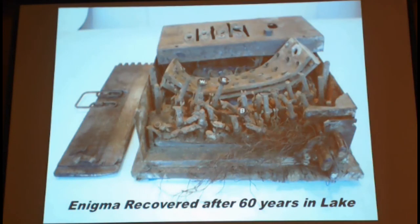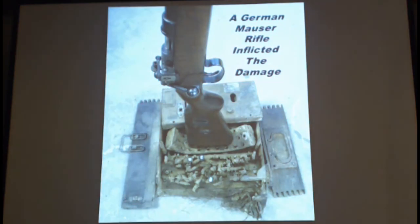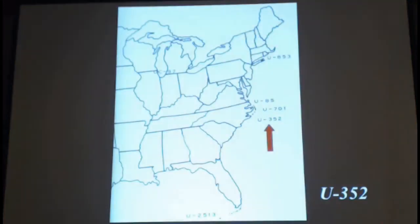Here it is. You can see that it was destroyed before it was thrown into the lake, typically by being kicked in the front here, and we also matched up the bend in the light bulb panel to the butt of a German Mauser rifle, so we know something about how these were destroyed.